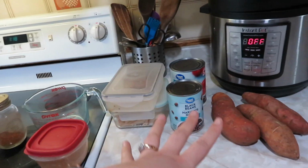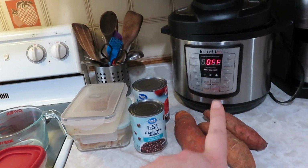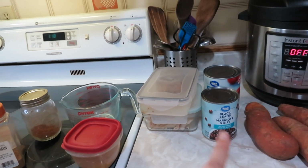This all just goes into my slow cooker, cooks for the afternoon, and then I also am going to add quinoa just right at the end. But this is such a nice, easy dinner.